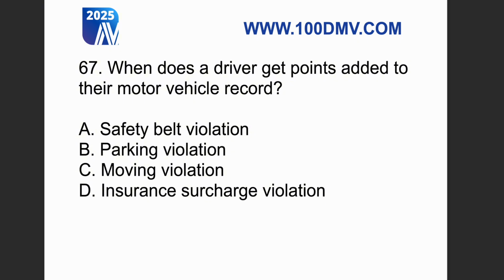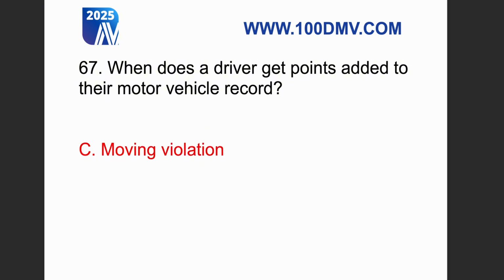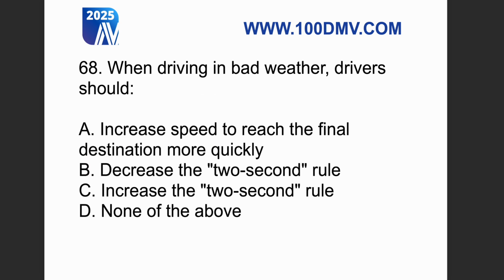67. When does a driver get points added to their motor vehicle record? A. Safety belt violation. B. Parking violation. C. Moving violation. D. Insurance surcharge violation. Correct answer: C. Moving violation.